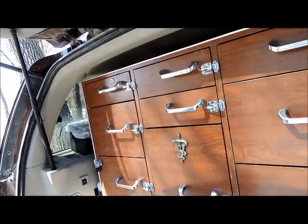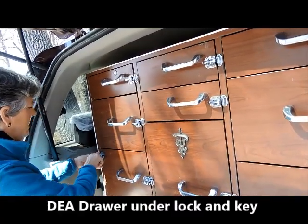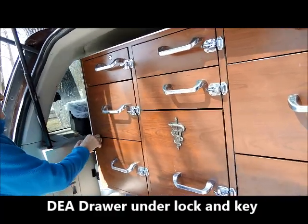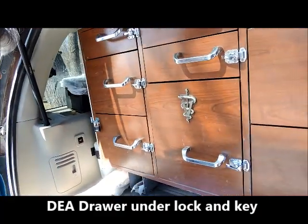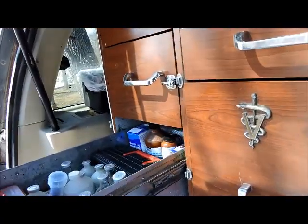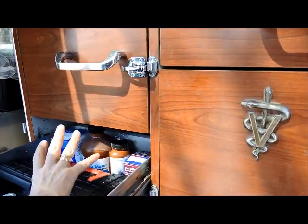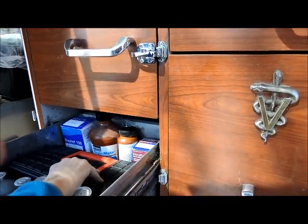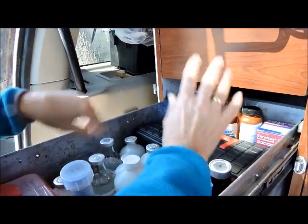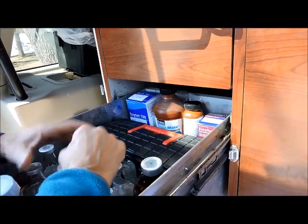Obviously I have a locked drawer there, that would be my DEA drawer, and in that would be my DEA medications. DEA are controlled by federal law, and in the locked drawer I have a locked box for the euthanasia solution. I also have Torbagesic, which is a DEA medication. That's pretty much the extent of my controlled drugs in this truck.